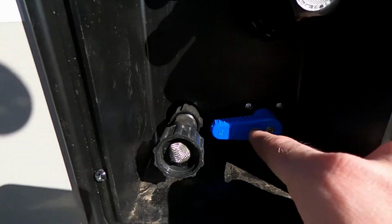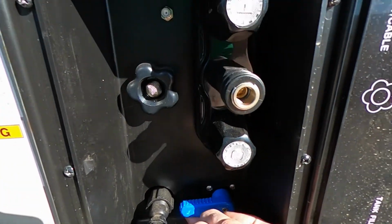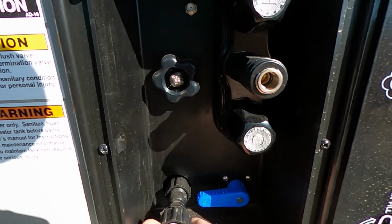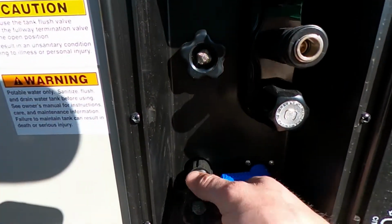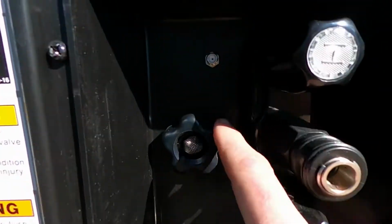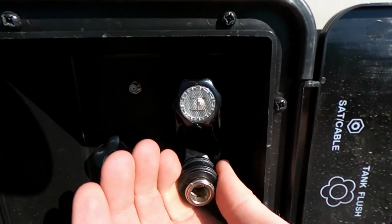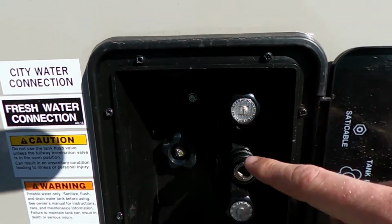Now over here you can see whenever this is down, this is our city water connection, and we can turn it back up this way to do our tank fill. Now this is going to be our tank flush right here. This is where we're going to connect our water to either do tank fill or city water connection. And then this right here is our coax or satellite connection. And then of course we have the outdoor shower with the quick connect water hose. So back here we're going to be able to have hot and cold.